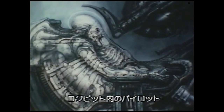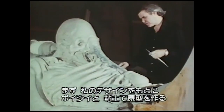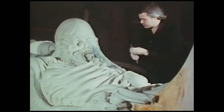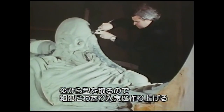Pilot in the cockpit. Using my design, Voisey and I sculpt the pilot in his seat out of clay. Every detail is important because it has to show up well in the final mold.